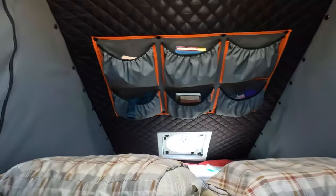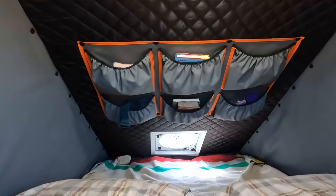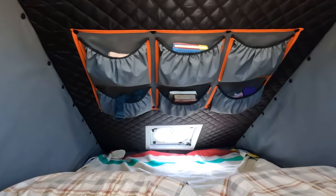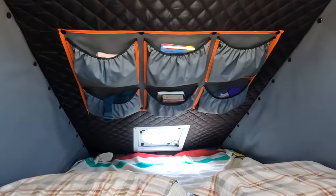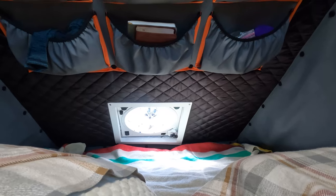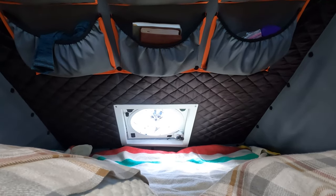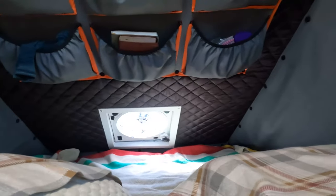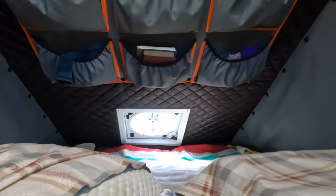Up top is our bed and some cubbies. And we keep our books and melatonin. Chapstick. Extra underwear and winter hats when it's really cold. And then this is the Fantastic Van, which didn't come. I've only seen one other Khaya actually have a Fantastic Van. So I think that would be a great addition if we could use it. Unfortunately, again, it's still not working.